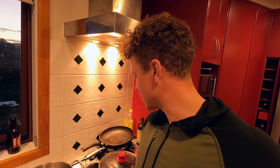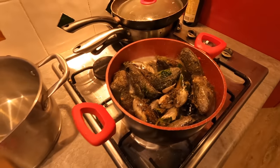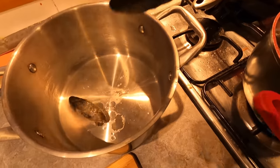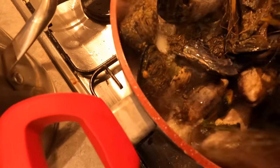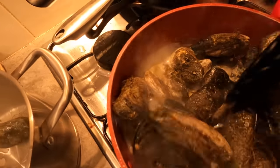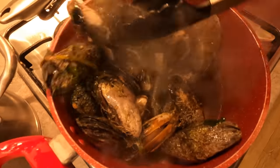All right, we've got a couple of them opening up already, so we're not going to muck around. You just want to get them out of that pot straight away. As soon as they've opened up, out they go. We'll just work our way through. The ones at the bottom, as soon as they're done, get them out of there. You just want to stop them cooking.